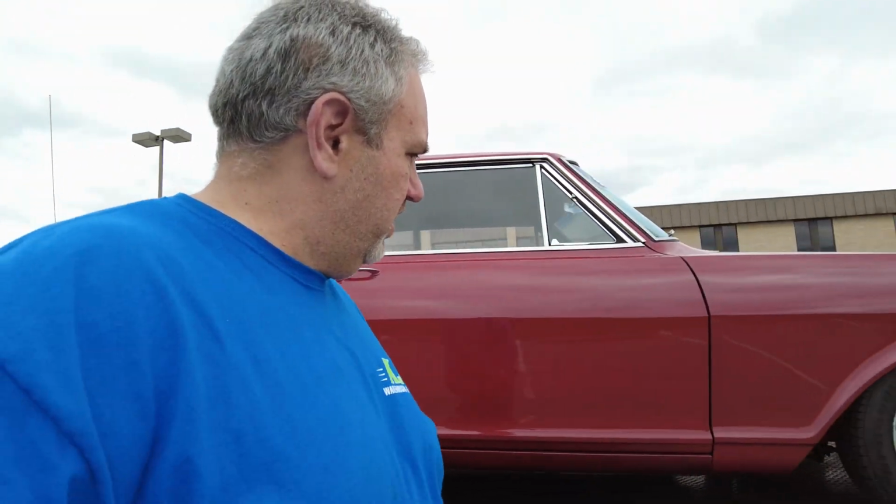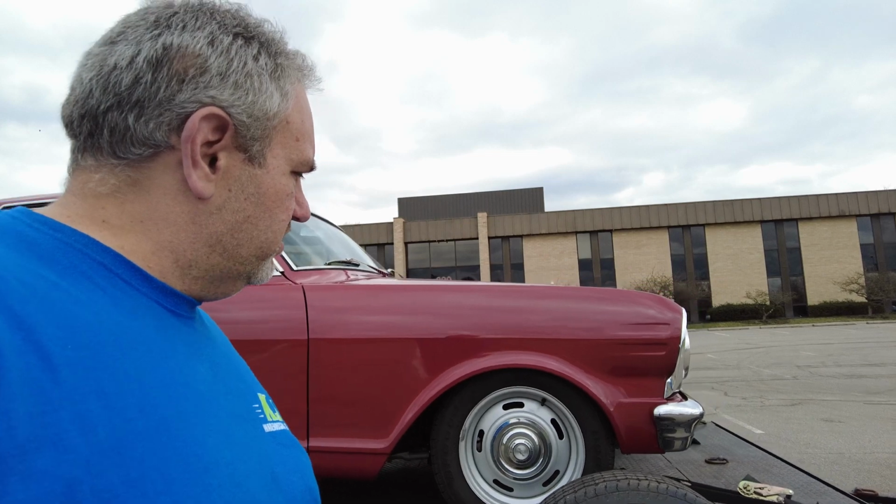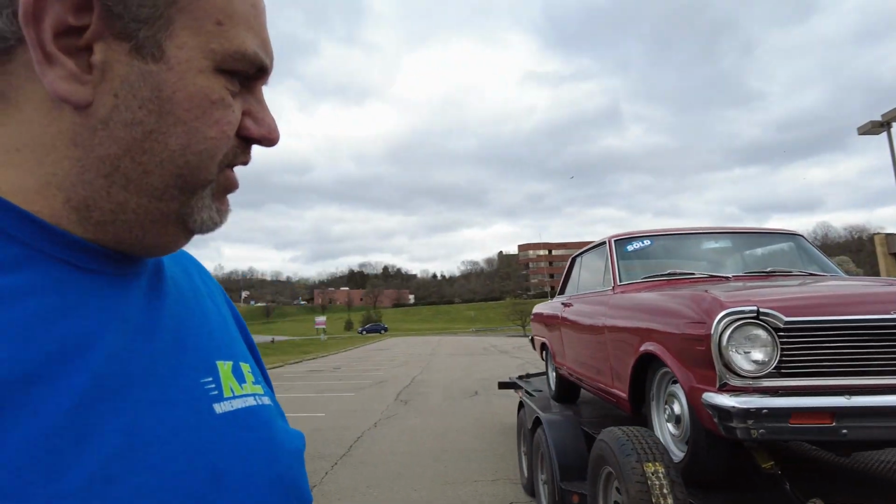Just some dirt. Of course, it is open transport, so it's not enclosed, so you will get some road grime and stuff on it. So I believe everything does check out pretty good on it. We'll do another walk real quick. Guys, I haul old iron with old iron. Classic looks here with a classic truck.